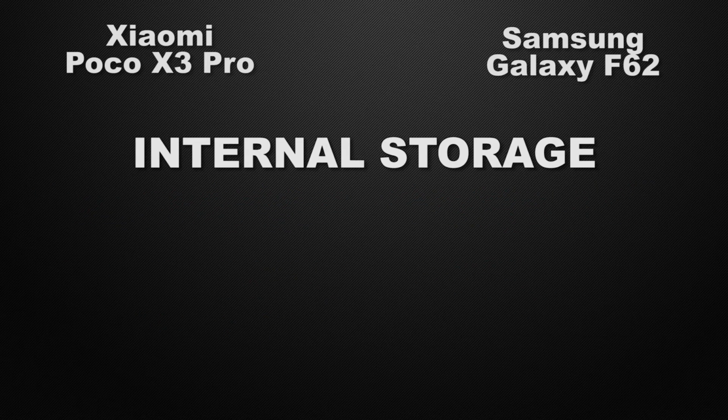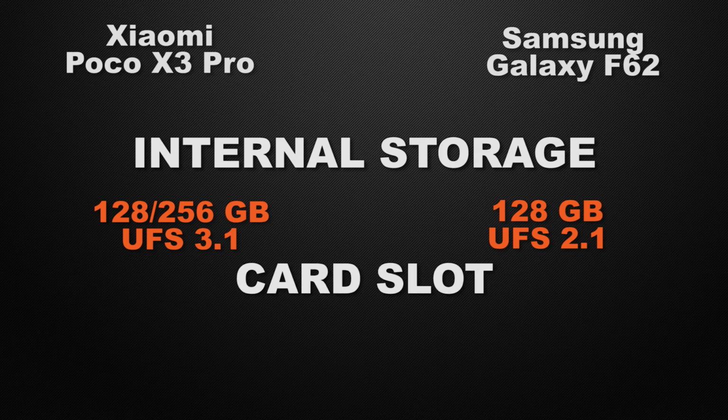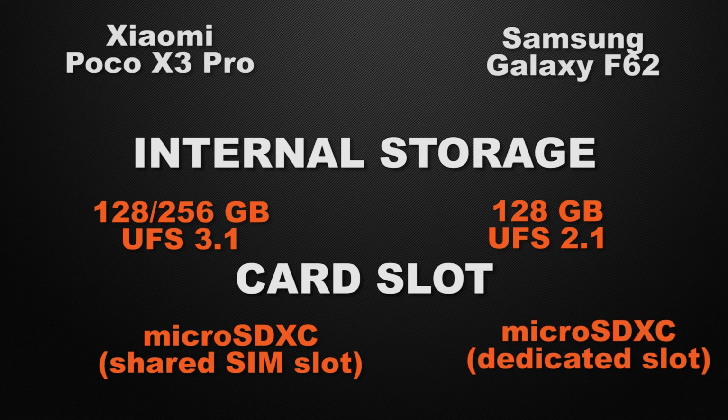Let's talk about the internal storage of the devices. X3 Pro comes with 2 storage options, 128 and 256 GB, whereas F62 only has a 128 GB storage option. So clearly the winner here is X3 Pro because it has faster read and write speed. And about the external storage of the devices, X3 Pro has an external card slot but it uses a shared SIM slot, whereas F62 has a dedicated card slot option. So the winner here is F62.